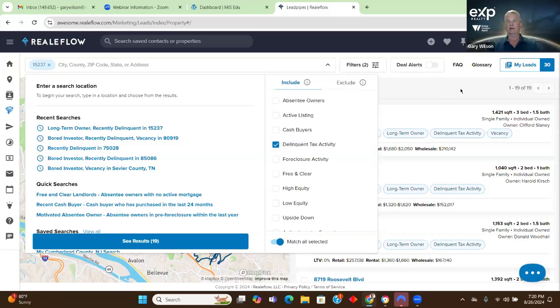So now it's using both criteria to narrow this list down. Now look at that. And guys, I didn't plan this. I just picked this right out of my head. It actually has 19 finds. I'm going with that file, right?